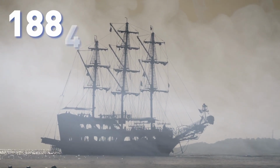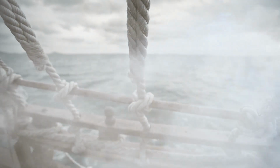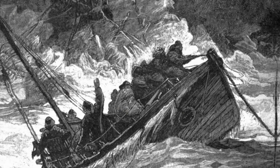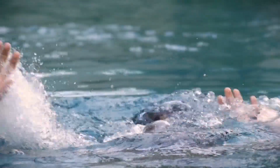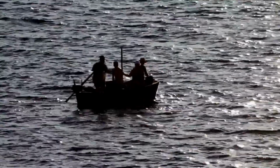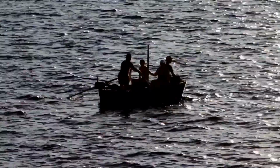In 1884, another vessel named the Nicosia struggled in the thick fog as well. The ship was completely destroyed, but fortunately, all 18 crew members managed to survive. The captain's son was almost lost at sea when a lifeboat capsized when he was climbing into it. He somehow managed to stay underneath the lifeboat, which was completely submerged. When this lifeboat righted, he eventually emerged from the water and was rescued for the second time.